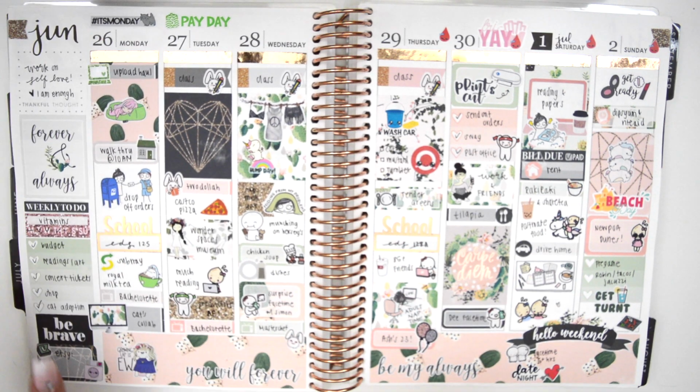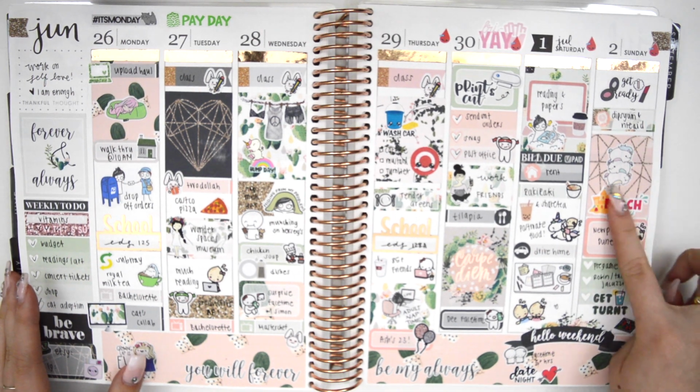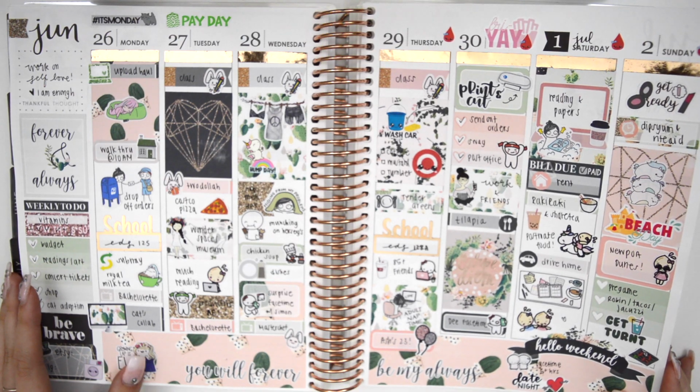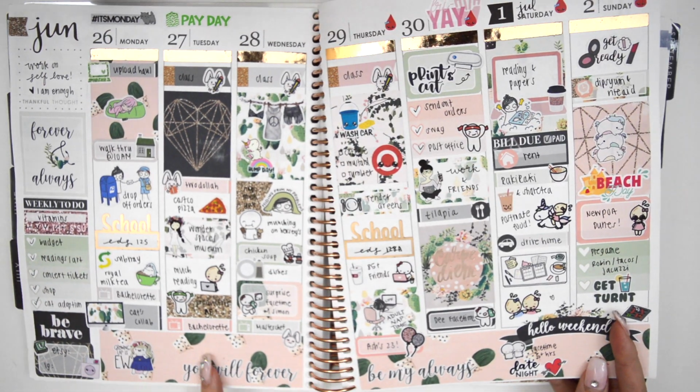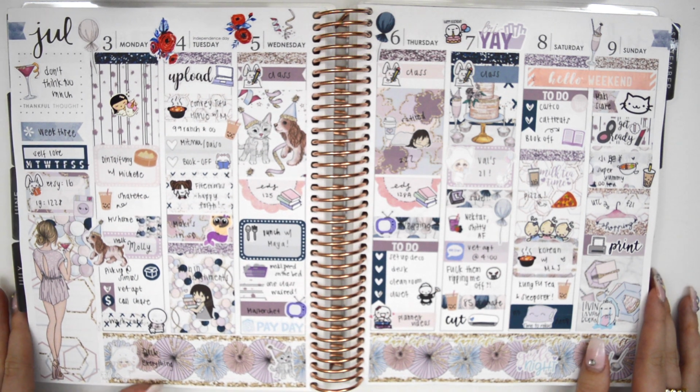It's foiled from Rose Colored Days. And I went home for the weekend because I went to a little beach concert, which was really fun. And I love this kit that says you will forever be my always. So the next one is in July.